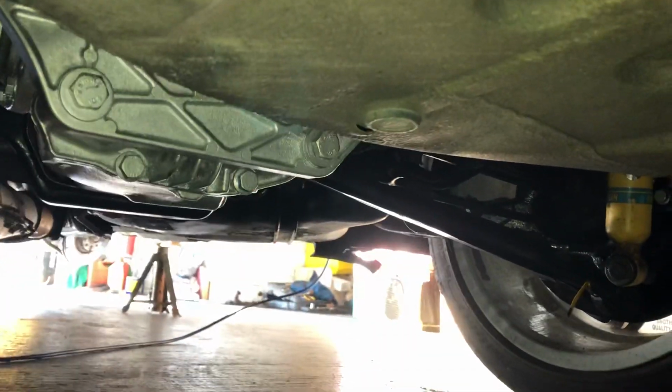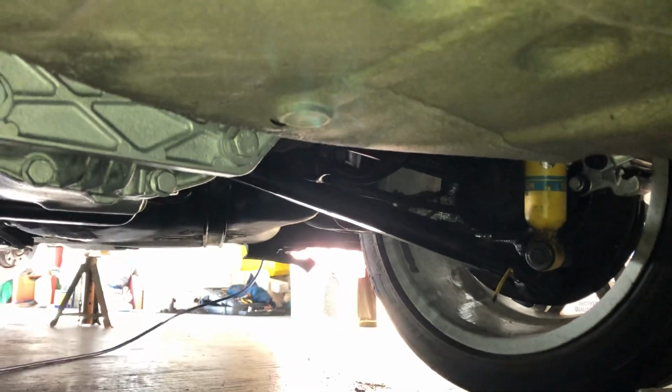Standard exhaust, obviously new back box. Yeah, everything's standard apart from those shocks, which I can live with. They're not too hard, they handle well.